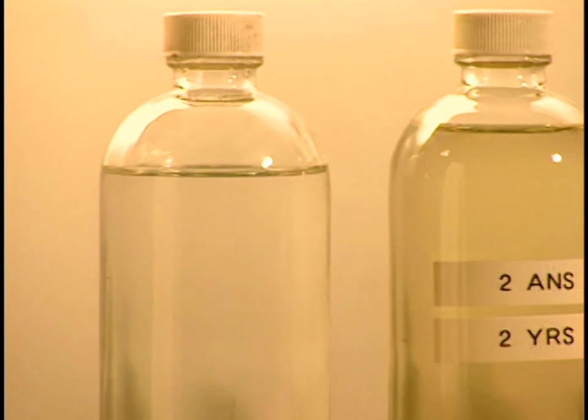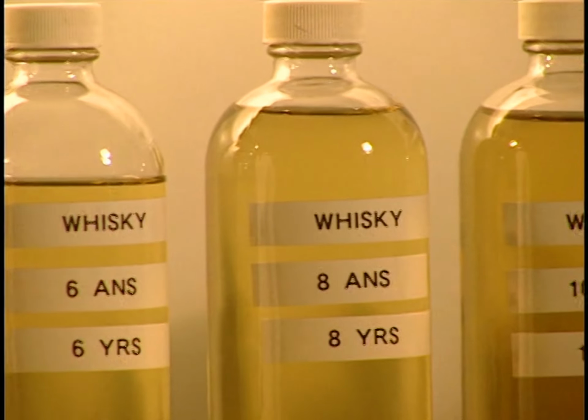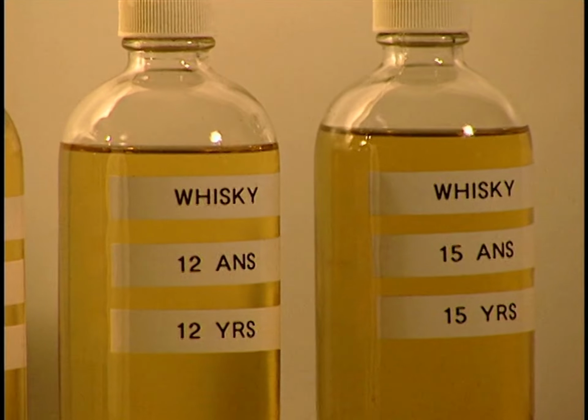Rum and whiskey will be aged in these 350,000 oak barrels. While aging, these spirits will lose about 3% of their alcohol content annually through evaporation. Also, the color gradually darkens.